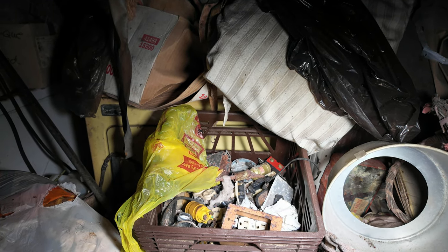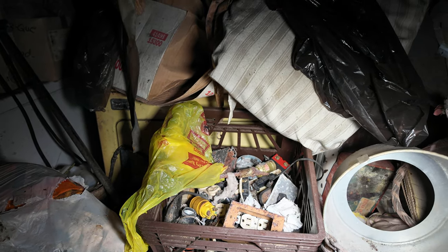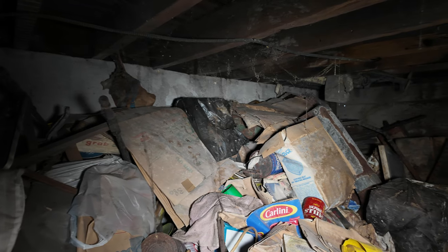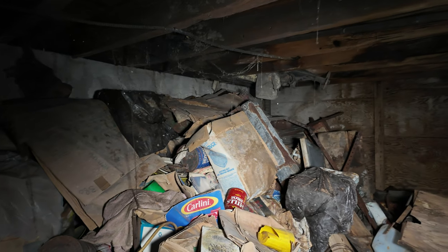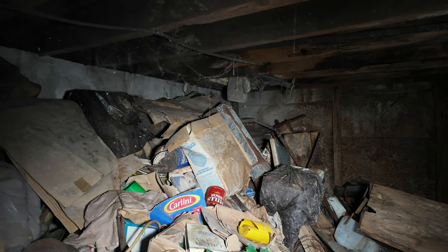Electrical components. There's some newer outlets, the 3-prong outlets. Light fixture switches. I'm not going to dig into that. I don't want to disturb, have something fall on me, cut myself open. So I'm just going to observe rather than dive into that.